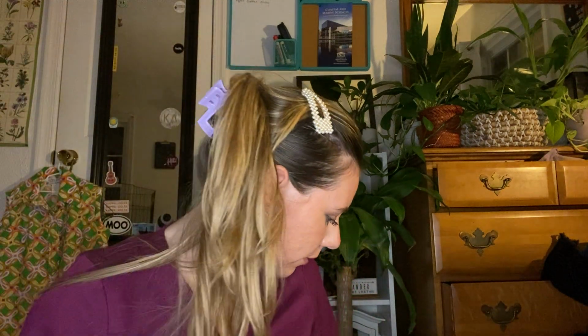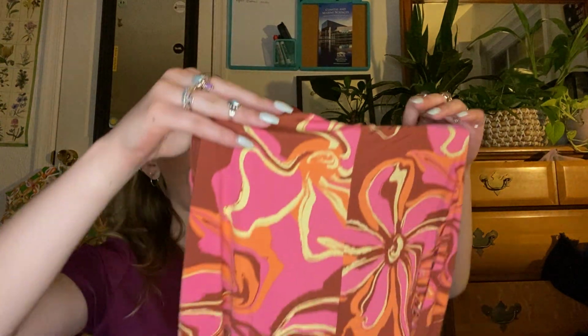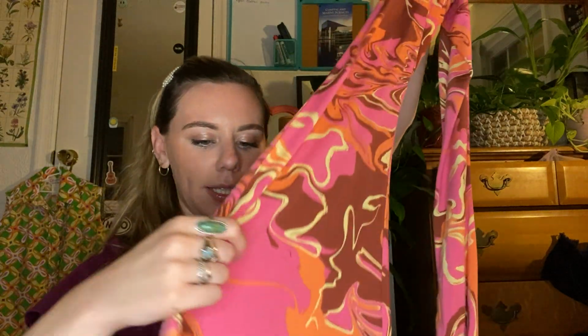Okay, so we have 3 more items. The next item is from Free People, and again, they're 70s-esque high-waisted bell bottoms. So this is the pattern. These are incredibly soft, very stretchy, and they are wide leg, of course.